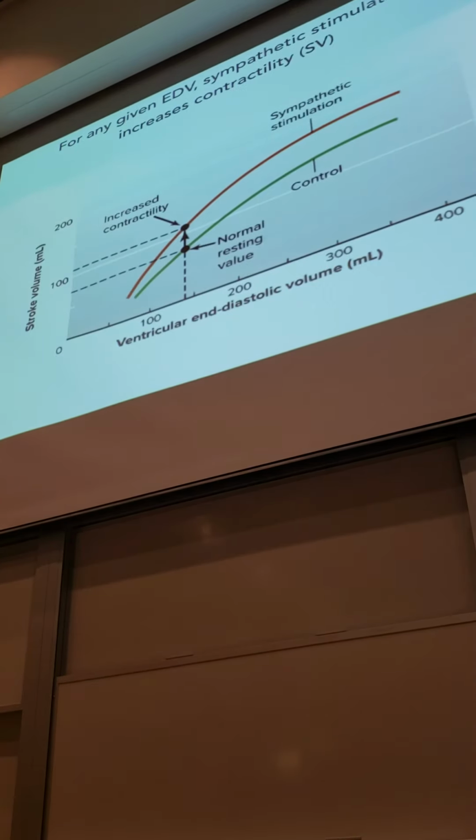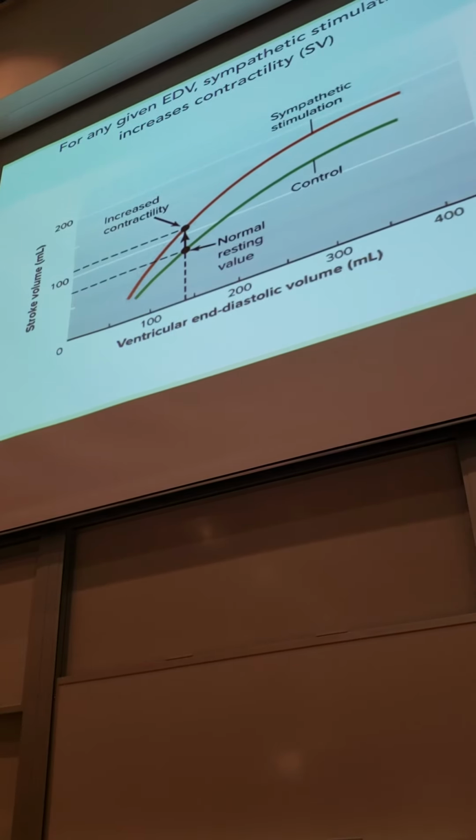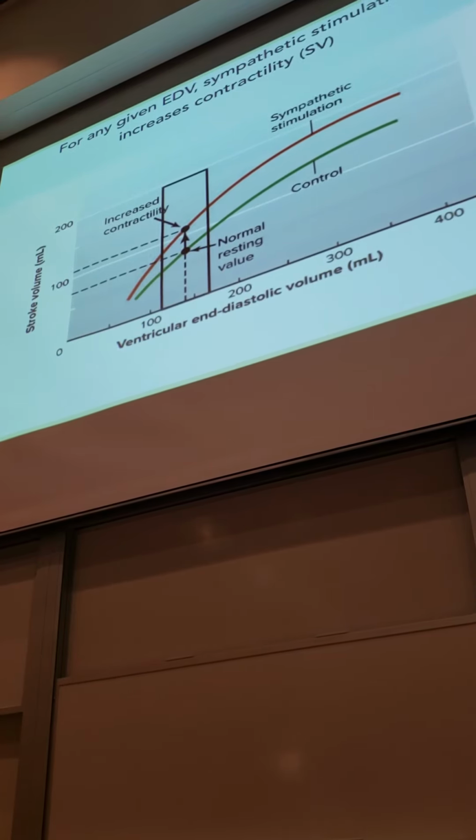Okay, so with any degree of sympathetic stimulation, we're going to get increased contractility. That's what this chart is showing you. So right here, okay, got a normal resting value of a normal amount of stroke volume, right, or we could say tension produced for contraction. If we have sympathetic stimulation, that goes up, right, because we've activated myosin, we've increased intracellular calcium.